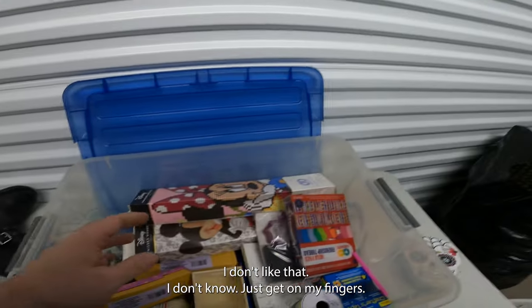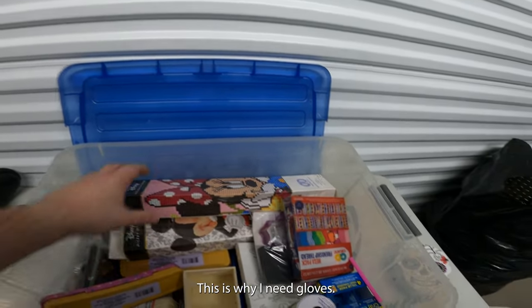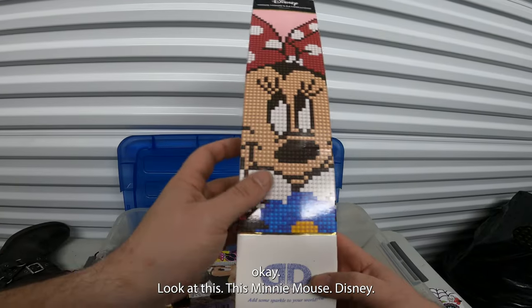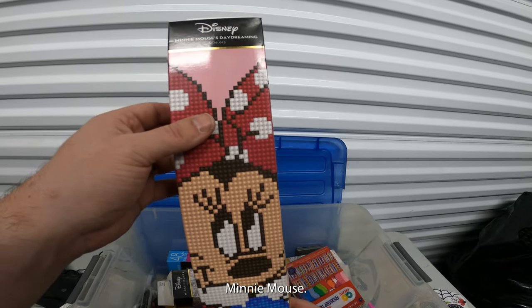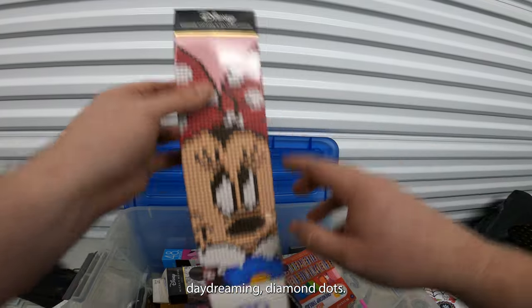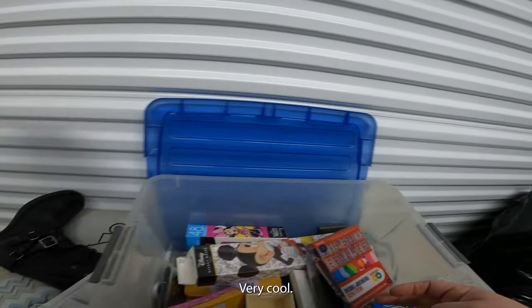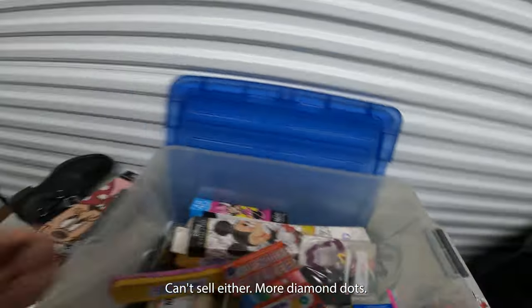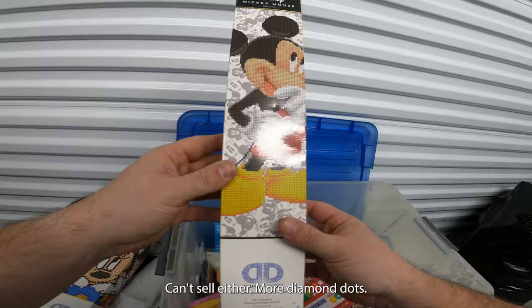What's this? I don't like that. I don't know what just got on my fingers. This is why I need gloves, which I don't have on me right now. Oh, okay. Look at this. This is Minnie Mouse. Disney Minnie Mouse. Daydreaming. Diamond dots. Very cool. What's this? Oh. Eyeshadow. Can't use that. Can't sell it either. More diamond dots.